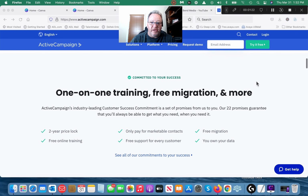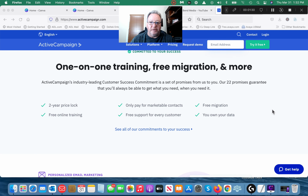And this is the thing right here that I want you to see. It says one-on-one training for free migration or more. You can get a 2-year price lock. It doesn't matter if it's this company or any company. Most companies will have a price where you can pay monthly or yearly, which is a little cheaper. But if you don't see anything in there about, say, 24 months, you can always look for the number and call customer service. They'll probably have a cheaper rate if you do that. So just keep that in mind. It doesn't matter what the product is. It could be anything.